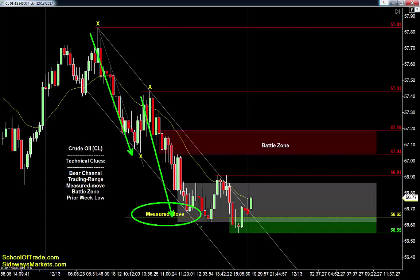Is it a 1272? Is it a 1618? None of that stuff works, right? As well as a simple 100% measured move, symmetrical extension. That's why I like to use them. I get questions all the time about why I don't use Fibonacci ratios. Because they're not reliable. It's as simple as that.